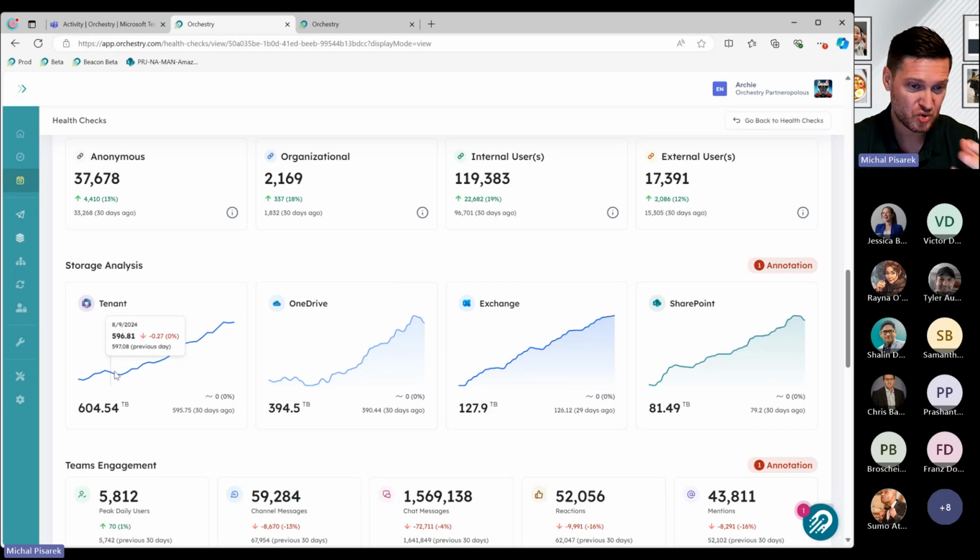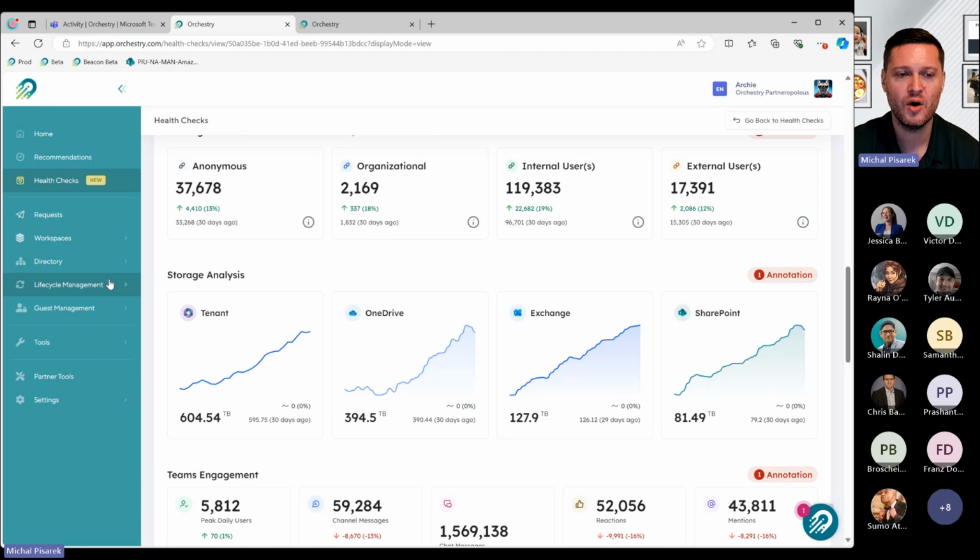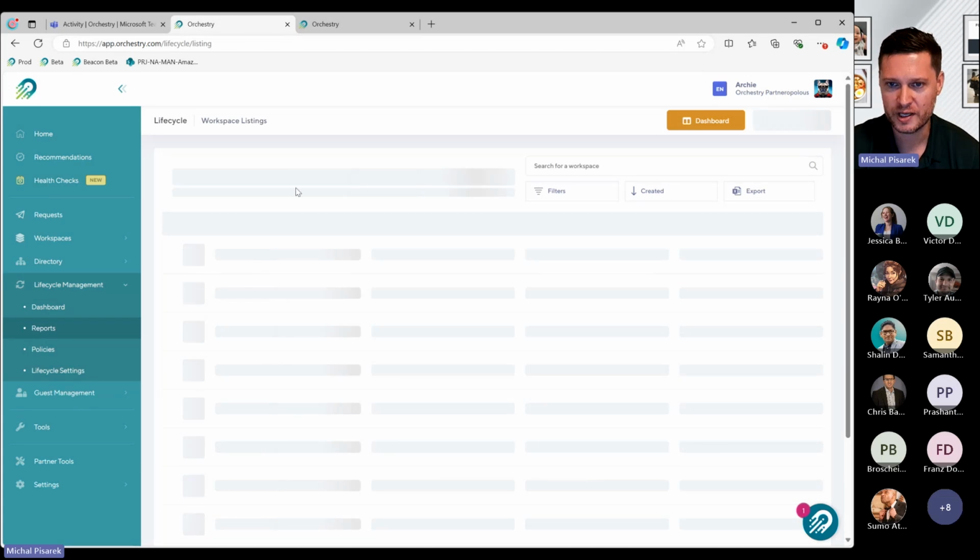We also know that we're trending to a potential disaster. How do we now start to understand, on a more granular basis, workspace by workspace, what is causing storage issues and how I can essentially get a handle on it? So now let's go to our reporting area within Orchestry.